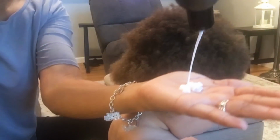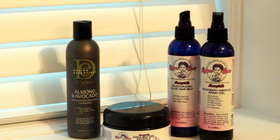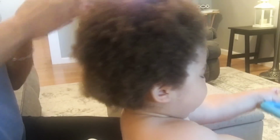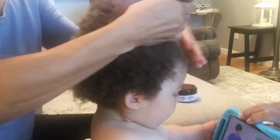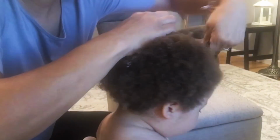Okay, on to Landon's toddler nighttime hair maintenance routine. On nights that we wash Landon's hair, I can't put him to bed without doing a bit of maintenance on his hair. The products we're currently using before bed are the Design Essentials Leave-In Conditioner and Reagan's Sinai Moisturizing Aloe Mist, and the Shea Butter Souffle and Rosemary Hibiscus Spray Gel. Boy, that is a mouthful. And remember, links to all of these products are going to be below.